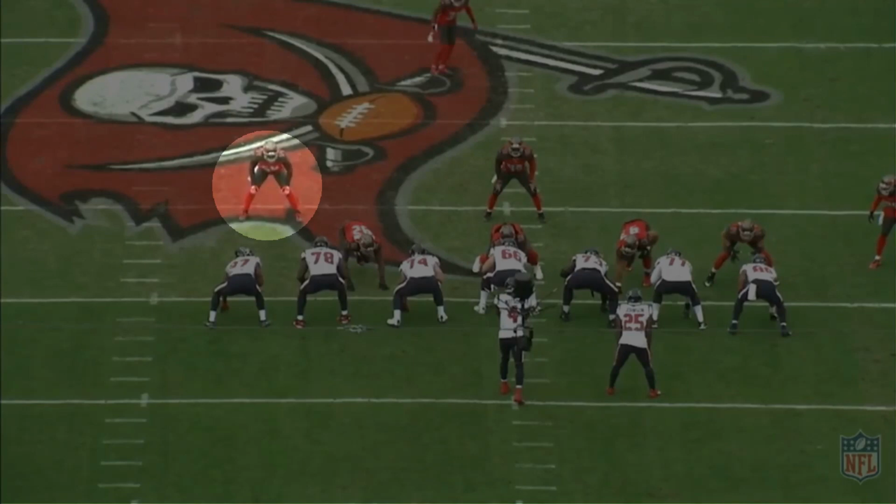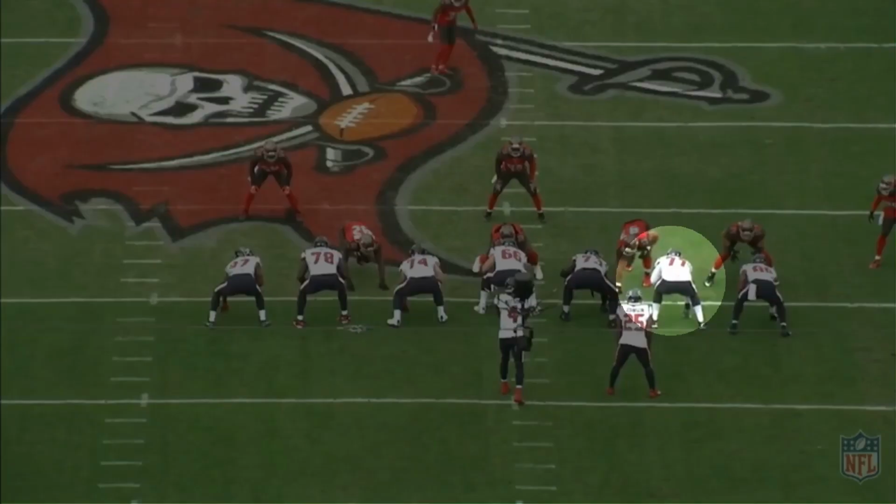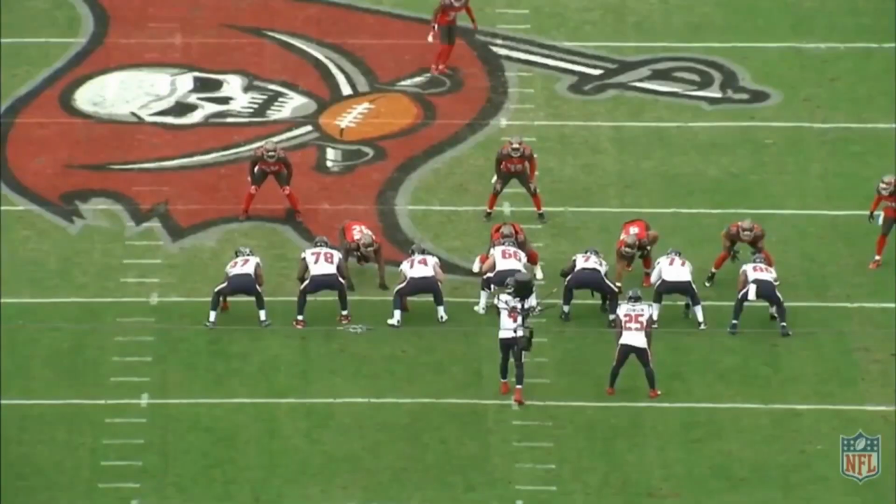In the second quarter, Lavonte David ends up causing a fumble by 25 Duke Johnson. This is one of the things that I think Lavonte David is highly underrated for, avoiding and getting off of blocks. You're going to see 77 pull and be the lead blocker for 25 Duke Johnson. It's his job to block Lavonte David, but let's see what happens.